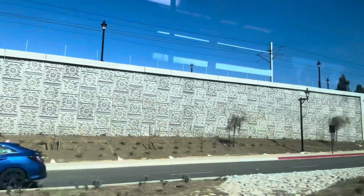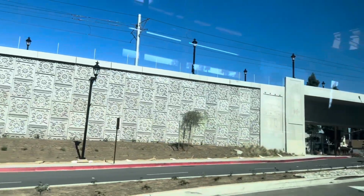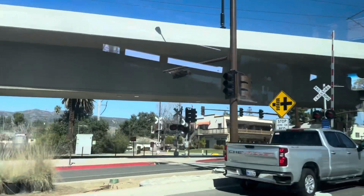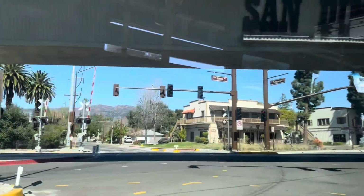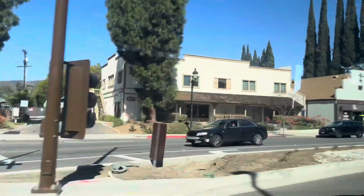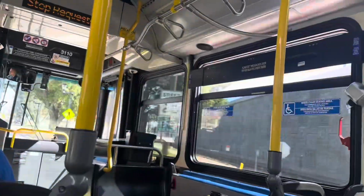Foothill extension. As part of the extension, Metro has been working on grade separating several parts of the project, including here on Bonita Avenue. You can see that the freight track is still there, although it's great to see that light rail traffic will not be interrupting vehicle traffic here. Anyways, we're going to take a look at the next stop on the line, which is San Dimas.